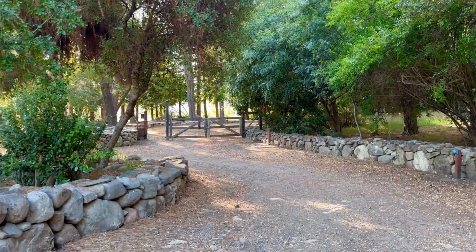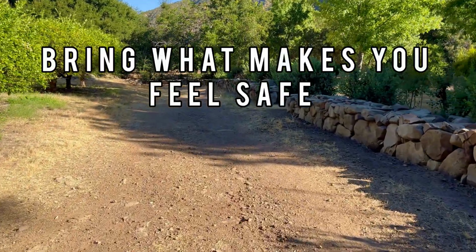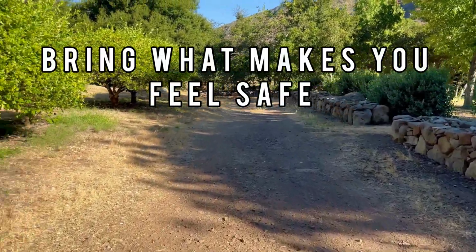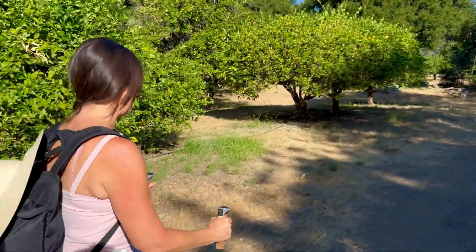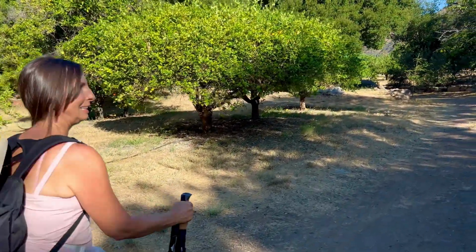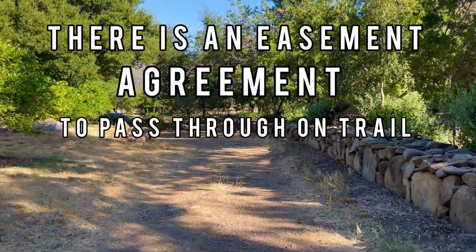You are going to pass through private property and you want to be very respectful. They do have a dog here. This German Shepherd came out and almost bit Heidi, actually. It was kind of scary, wasn't it, Heidi? Yes, I'm a little shaken up. I am too. He was a big one too. So we're heading through the trail. We are allowed to be here, but be aware there are dogs.